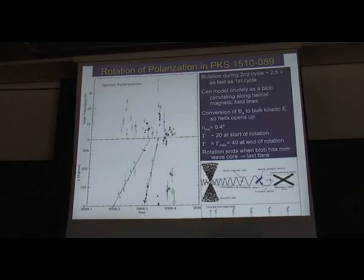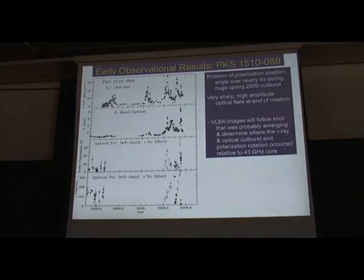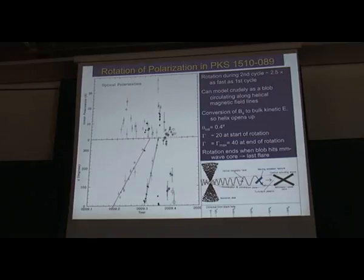So focusing on this rotation of the polarization, this first cycle was 2.5 times slower than the second cycle. So it looks like the knot is accelerating down the jet. What should happen is that the helix of the magnetic field should open up down the jet as the toroidal magnetic field energy is converted into bulk kinetic flow energy. So it should be winding down, instead of winding up. It matches pretty well with the idea that the jet is accelerating through this helical magnetic field, the acceleration caused by the helical magnetic field opening up and changing toroidal field energy into bulk flow energy.